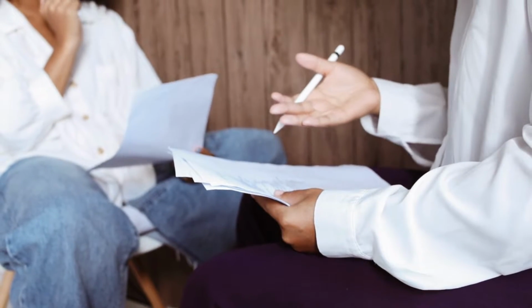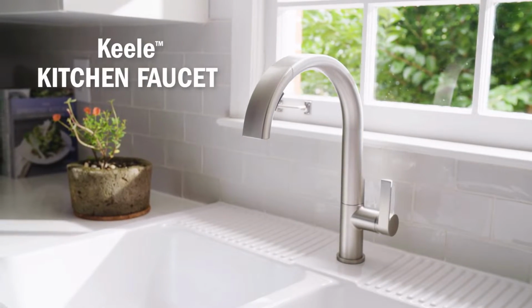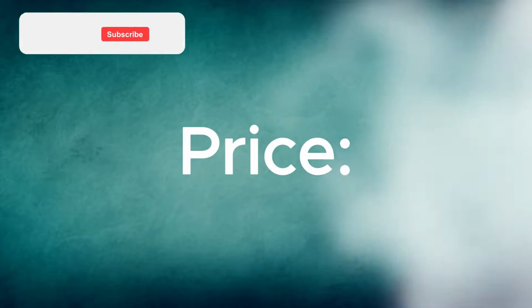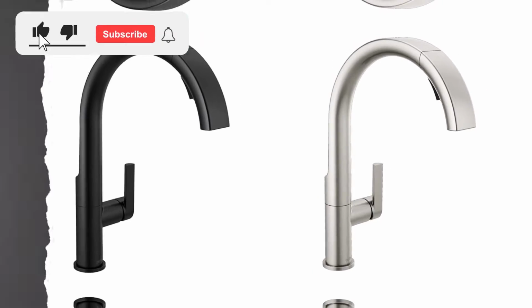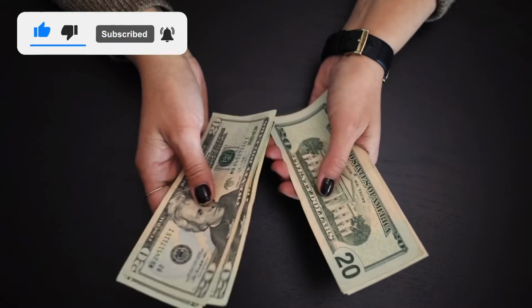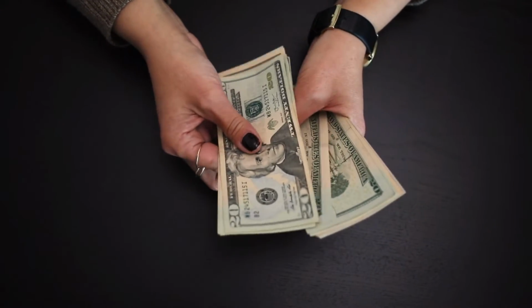Here are some additional things to consider before purchasing the Delta Keele Matte Black 19824 Elf Bell. Price. The Keele is a premium faucet, and it comes with a premium price tag. Be sure to factor in the cost of the faucet into your budget before you make a purchase.